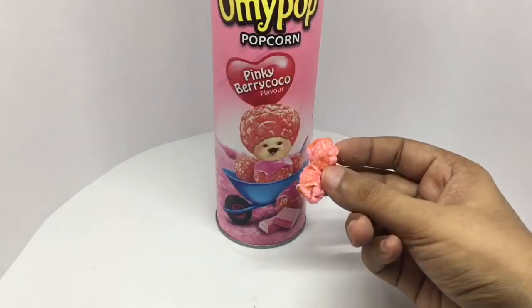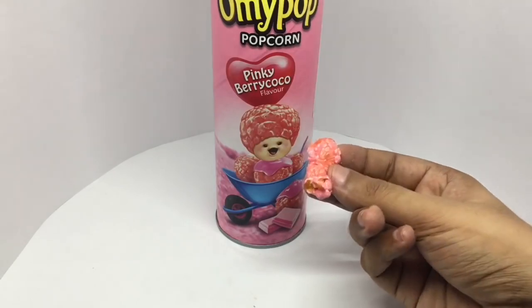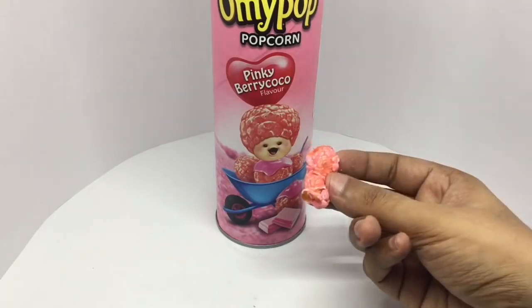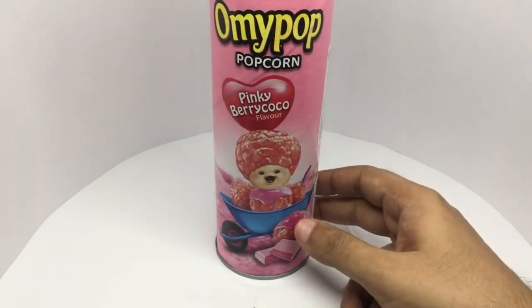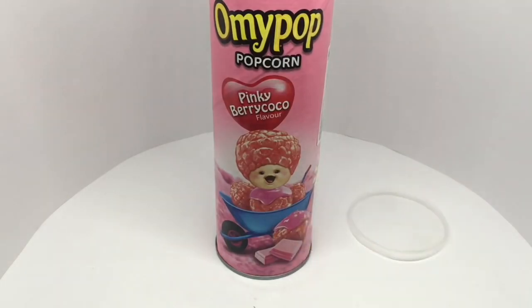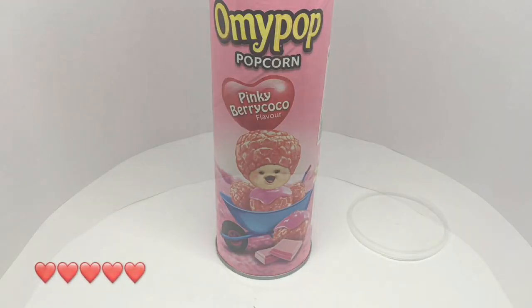That's how the popcorn looks. It's really pink. Let's taste it. It tastes like caramel popcorn with a hint of strawberry flavor. You also get occasional bursts of salt which adds to the flavor. Quite nice. Check it out.